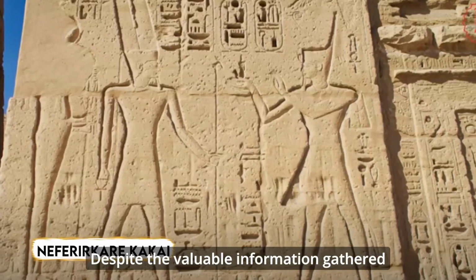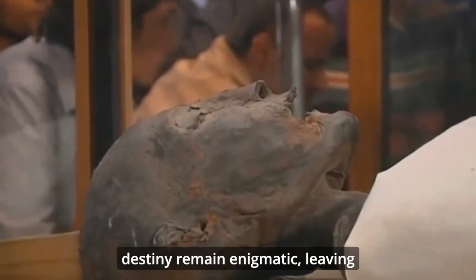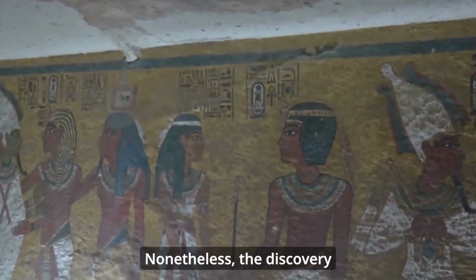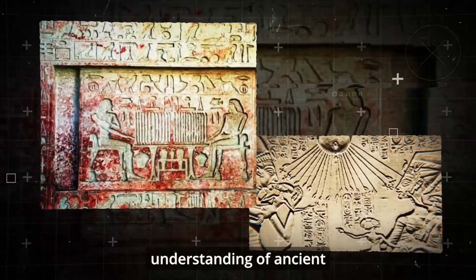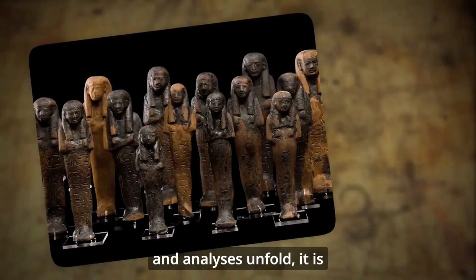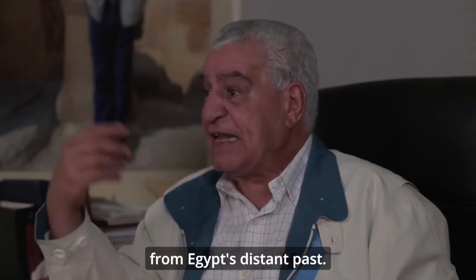Despite the valuable information gathered from her tomb, many questions about Queen Nefre persist. Her reign, achievements, and ultimate destiny remain enigmatic, leaving historians to reconstruct fragments of her life from the scant historical evidence available. Nonetheless, the discovery of Queen Nefre's tomb represents a significant contribution to our understanding of ancient Egyptian royalty and the intricate rituals surrounding death and burial during the Old Kingdom period. As further investigations and analyses unfold, it is hoped that Nefre's legacy will be illuminated, casting new light on this intriguing figure from Egypt's distant past.